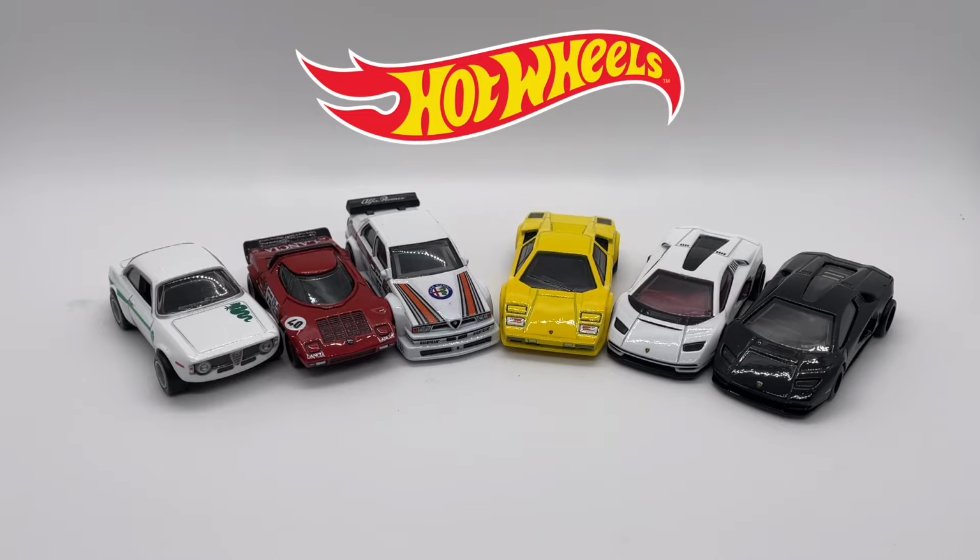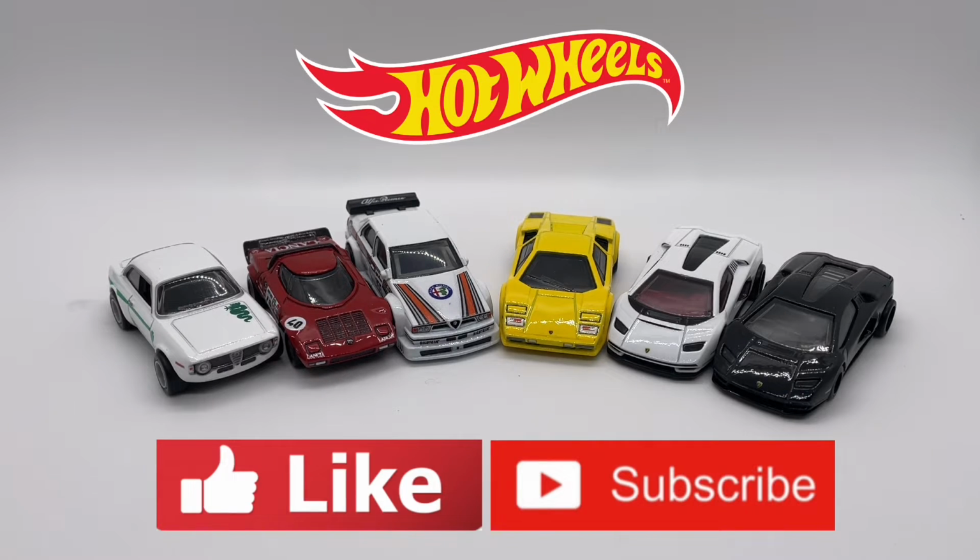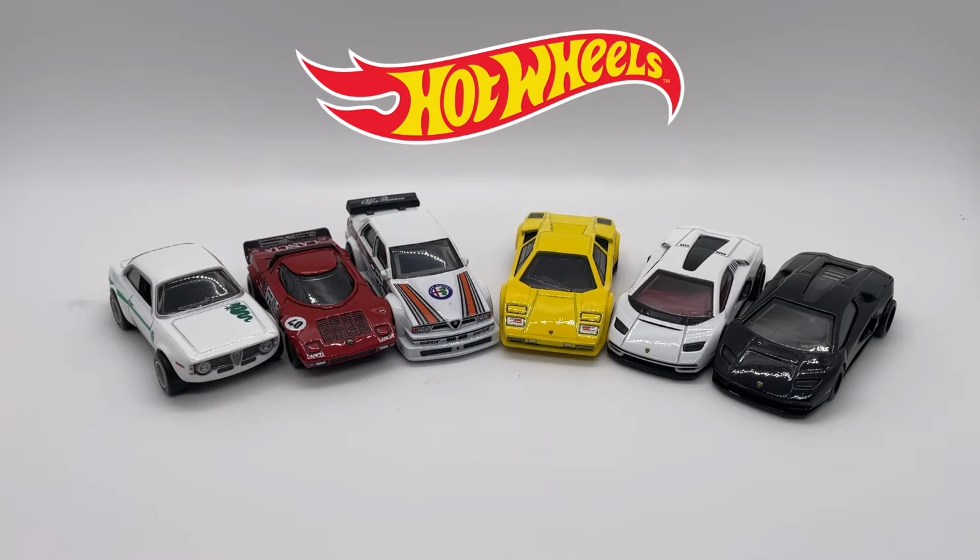Today in the review box, we have the entirety of the Spettacolare set, the car culture mix from 2023. Just like when we did the Speed Machine set, we are going to discuss each individual release very quickly, and then we'll go over the set as a whole and see what I would have done differently had I been given control over this set. So let's go ahead and get things started.